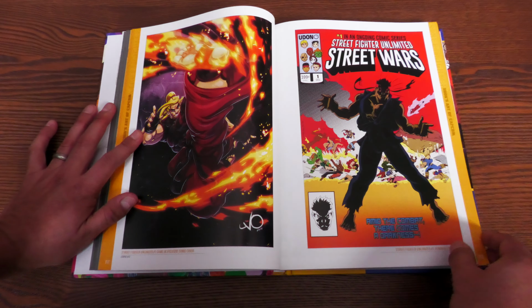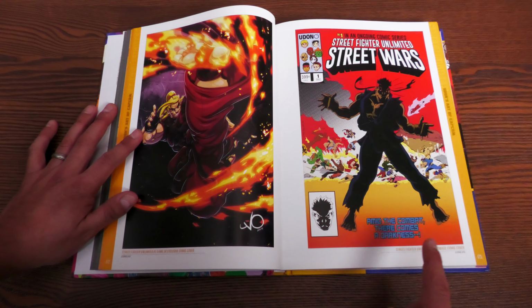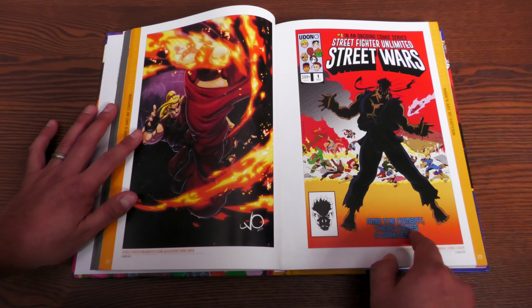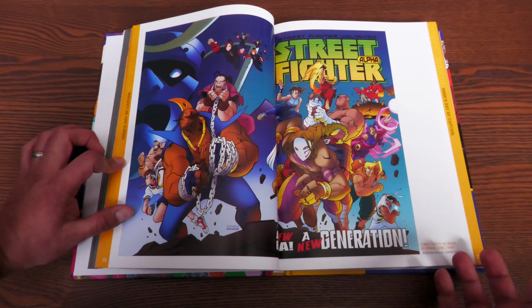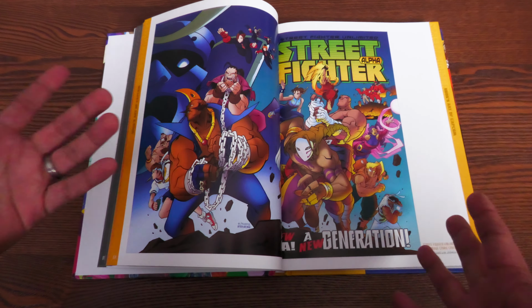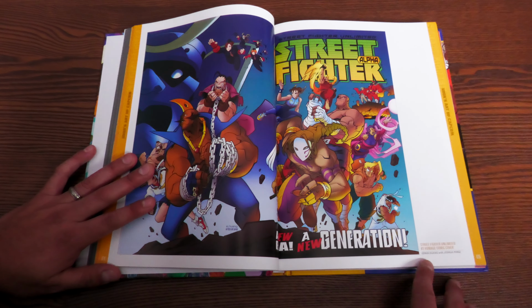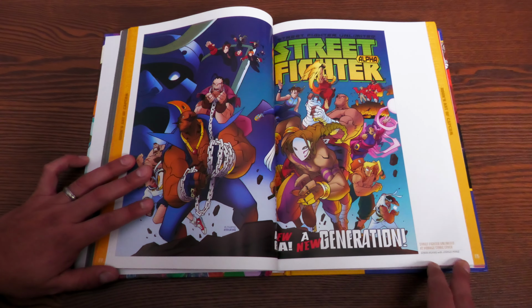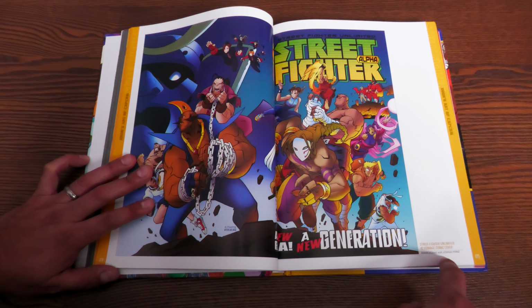There's Secret Wars homage covers. Now, the only thing that I think they should have done here is actually given credit to the original artist. I know that, you know, it's not the original artist. For example, this right here is drawn by Edwin Huang. But with Joshua Paris. Thank you. That is very important, the colors. But I wish they had given credit to Joe Mad.